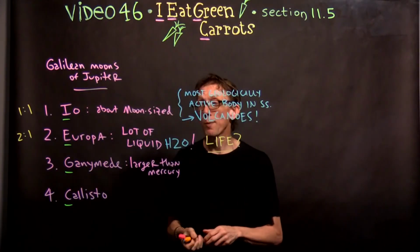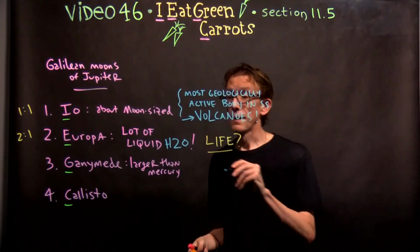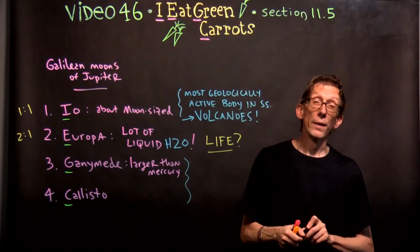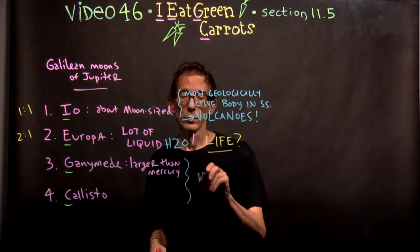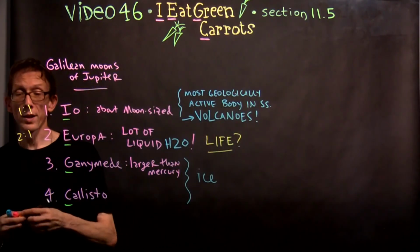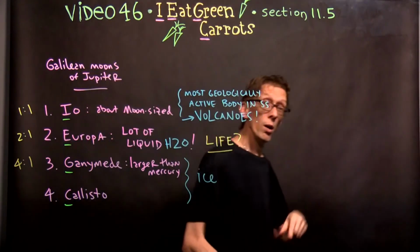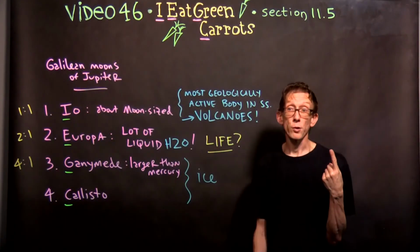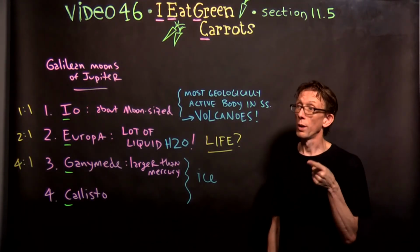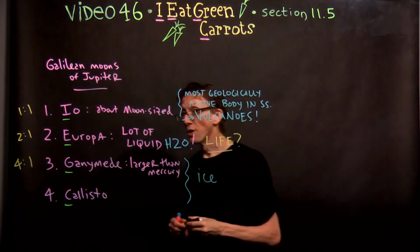I'm not going to say much about Ganymede and Callisto other than to say that they are largely made of ice. In fact, most of the moons of the outer solar system are made of ice. And I will say that Ganymede is in a 4-to-1 resonance, so it spins 4 times on its axis for every one trip around Jupiter. So 1, 2, 4. Io is 1, Europa is 2, Ganymede's 4. Callisto, there is no resonance.